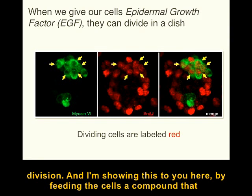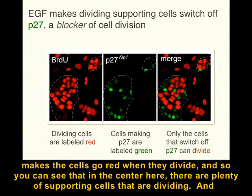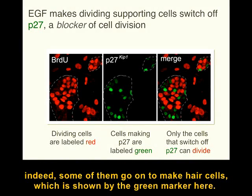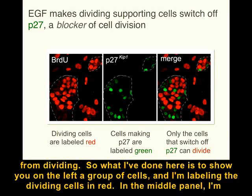And I'm showing this to you here by feeding the cells a compound that makes the cells go red when they divide. And so you can see that in the center here, there are plenty of supporting cells that are dividing. And indeed, some of them go on to make hair cells, which is shown by the green marker here. Now, what EGF is doing by making these cells divide, we found out, is it's switching off another gene called P27. P27 is a gene that blocks cells from dividing.